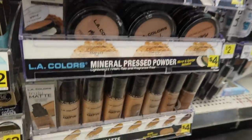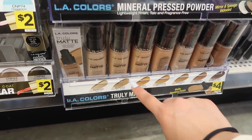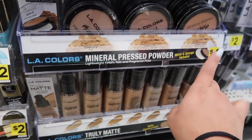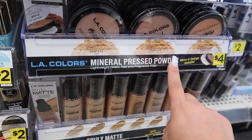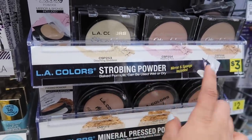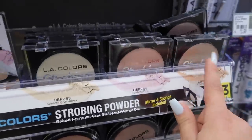And then they also have the foundations. These are the matte powdery finish. These are $4. These are the Truly Matte by LA Colors Foundation. They also have the mineral pressed powders. These are $4 with a mirror and a sponge included. And then they have the strobing powder. I don't think these are highlighters. I think they are highlighters. Oh, they are. The champagne one looks really pretty.